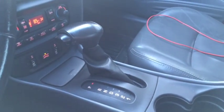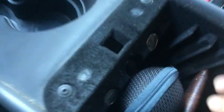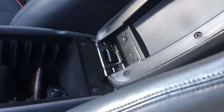No problem since then. And the console here, lots of my junk: sunglass case, my wallet, the coin holder. I got a key down there. Pretty nice.